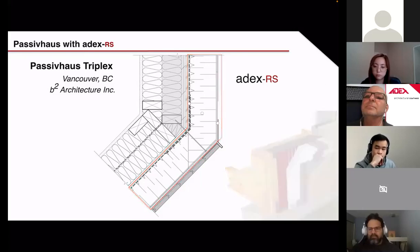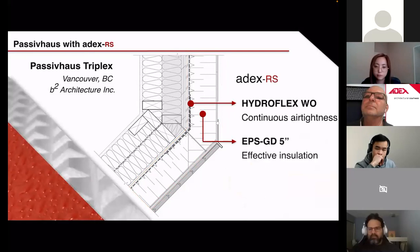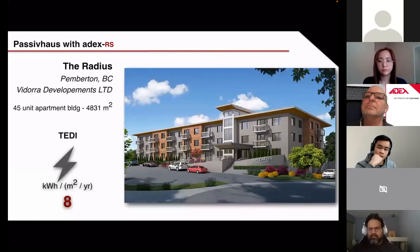And then on the outside, the plywood sheeting, then our Hydroflex WO, and then we added an additional 5 inches of GD insulation type 1. So, as you can see, that's a well insulated wall. It's got 8 inches of mineral wool on the inside, 5 inches of EPS on the outside. It's a very expensive wall as well, but we didn't design it. I mean, B2 Architecture designed it, but this was in the infancy here, and not a lot was known about passive house yet. We're just trying to figure it out.